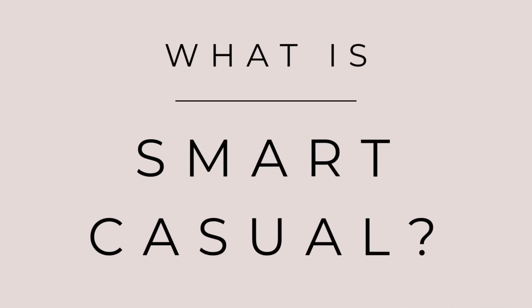But what exactly is smart casual? Smart casual is a versatile dress code that strikes a balance between polished sophistication and relaxed comfort. It blends classic wardrobe staples like a tailored blazer or structured trousers or even a Chanel style lady coat with more casual pieces like jeans or a denim jacket. I have always thought of smart casual as being jeans and a blazer. That was like the simplest form that I thought of smart casual.